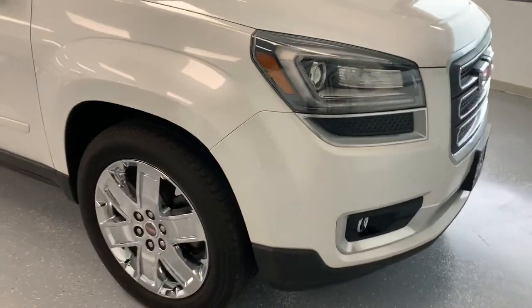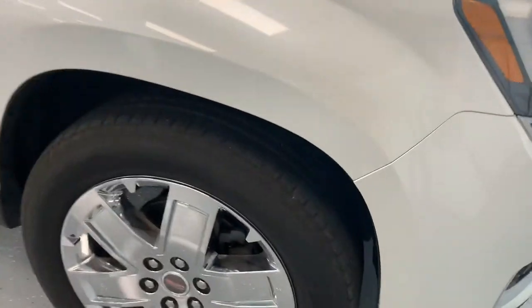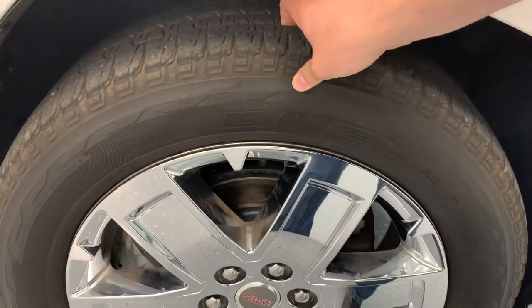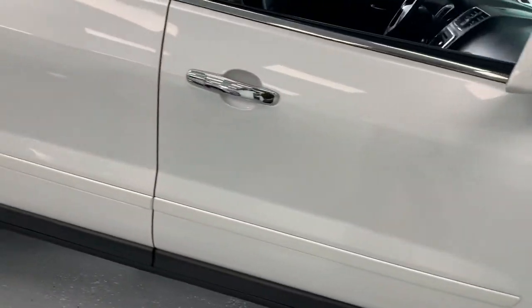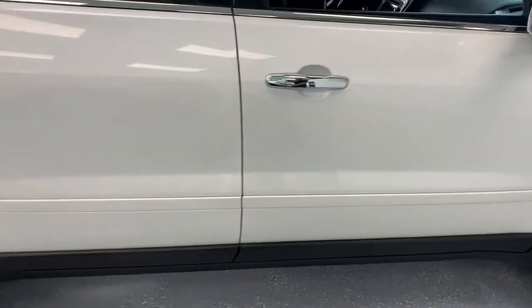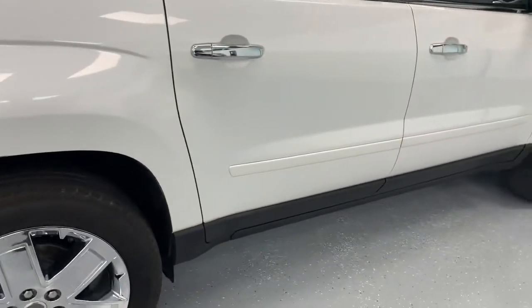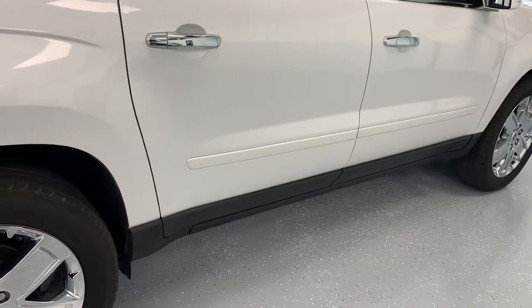Starting off, here on the side, you have a really good looking, looks like about a 20-inch chrome rim, mounted up with a Bridgestone Dueler tire. Continuing back, you do have chrome door handle accents, as well as the black molding on the lower part of the doors. That helps keep the car free from chips, scratches, and dents, if anything, rocks and things like that get thrown up off the road.